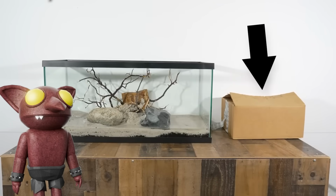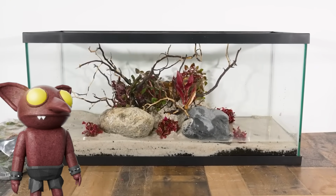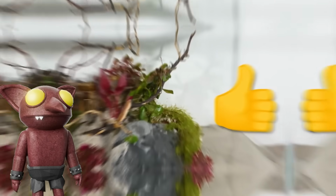Since I bought the one package with all of the red plants inside, I took them all out and started to put those plants around in the sand. Now, a few of the plants they gave me weren't actually red; they were very green. I like the look of how it was all coming together. It also still looks good, though.